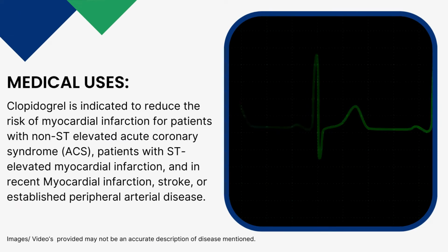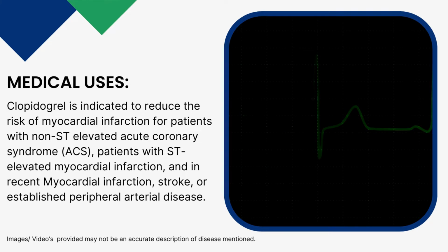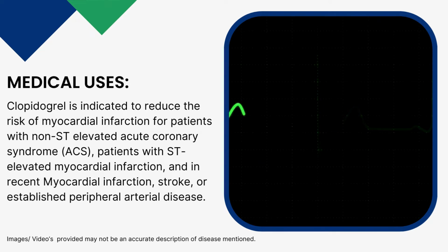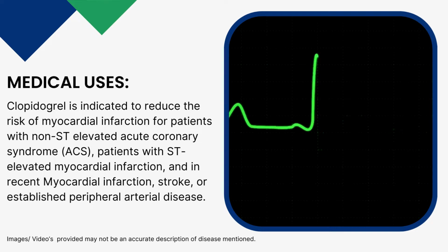Medical uses. Clopidogrel is indicated to reduce the risk of myocardial infarction for patients with non-ST-elevated acute coronary syndrome (ACS), patients with ST-elevated myocardial infarction, and in recent myocardial infarction, stroke, or established peripheral arterial disease.